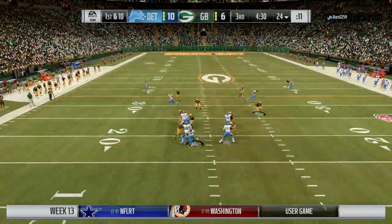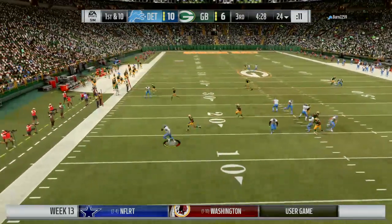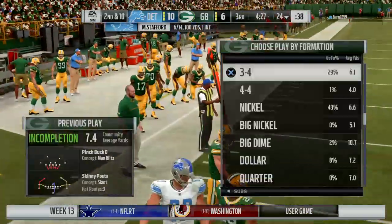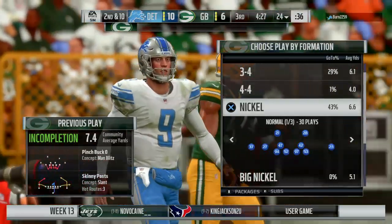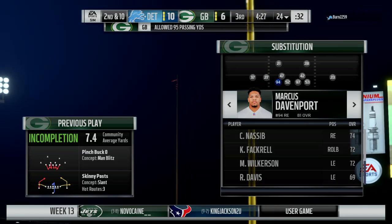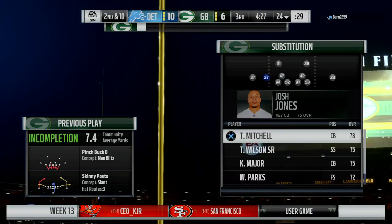Now it's Stafford. Forced out to his left. And this is incomplete. We've seen these defenses make enough opportunistic plays to keep this one low scoring. Flying around, making plays on the ball, and we see yet another errant throw as a result.